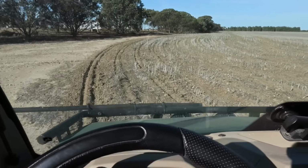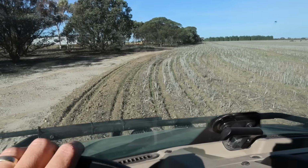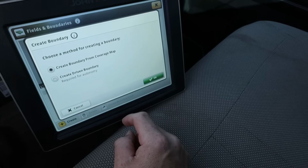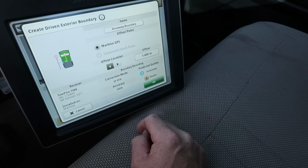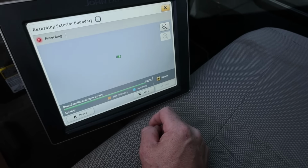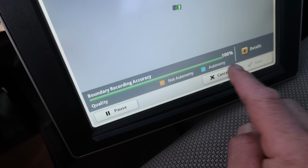All right. Let's get in the right spot. We're in the right spot now. So we're going to go boundaries, create boundary, create driven, go OK, and that's all sorted, and we go OK. Now down here you'll see you've got autonomy, not autonomy, and autonomy.